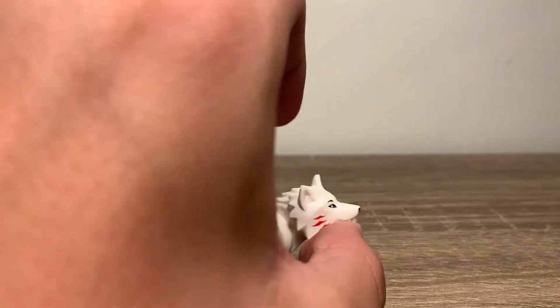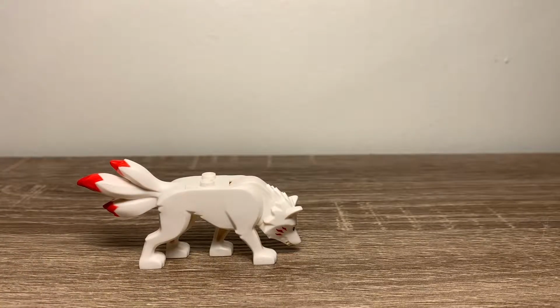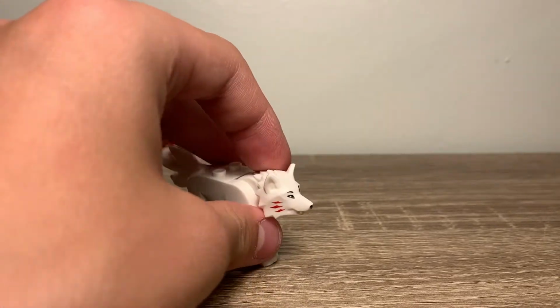You can also move the head up so it can howl at the moon, or look like it's tracking something, so you can get some, I guess, action poses. Only 2, but, well, I guess 3, walking forward 2. But yeah, it's super cool.